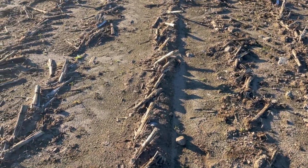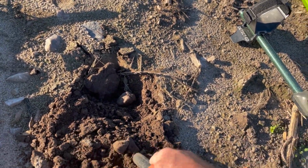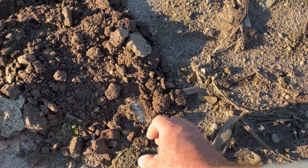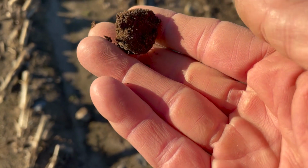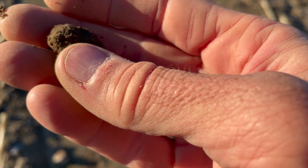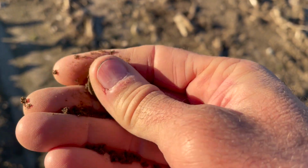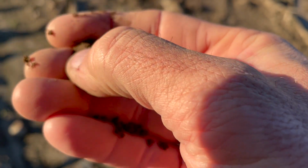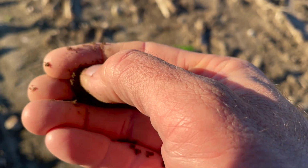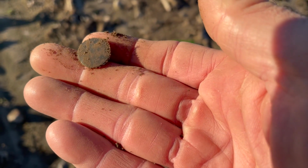Okay, just flip this plug over. 19, solid. Oh, there it is. Right here. Looks like it might be another button. Oh yeah. Third button of the day. Nice. With the shank. Sweet. To the next.